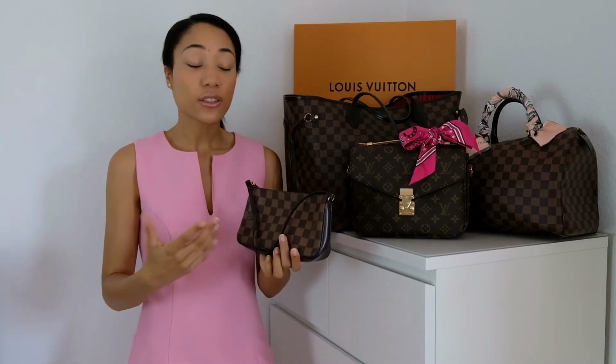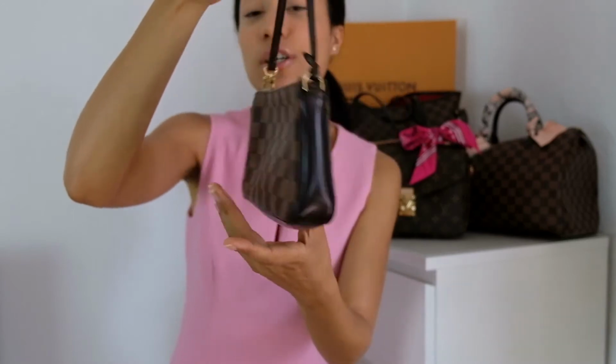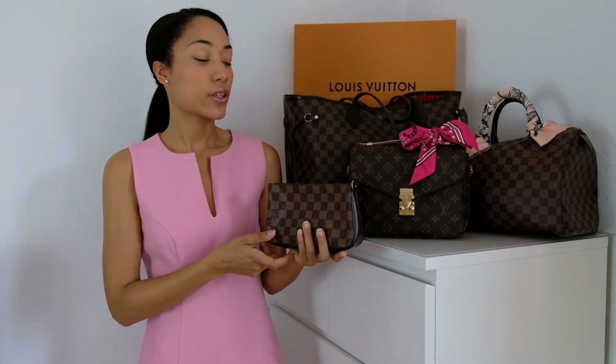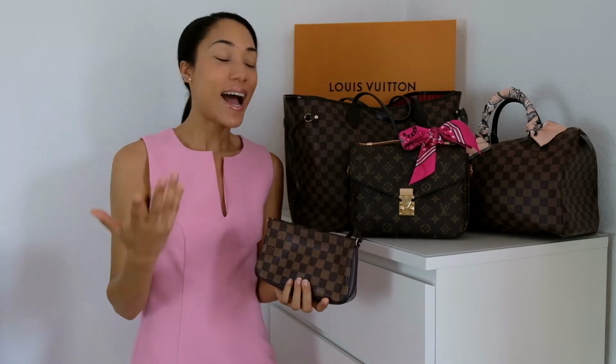It wears really well. I've had it for years, but it still looks very good. Of course the hardware is wearing off here and there a little bit, but like I said, I've worn it non-stop since purchasing it, so a little bit of wear and tear is completely fine. I don't regret buying this bag. I also don't regret buying it in the Damier Ebene canvas. I think this handbag started my Damier Ebene craze. I only recently broke that habit by buying the Pochette Metis in the monogram canvas.